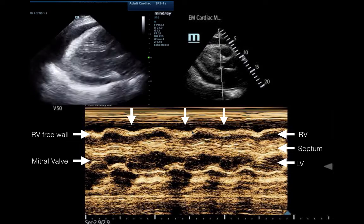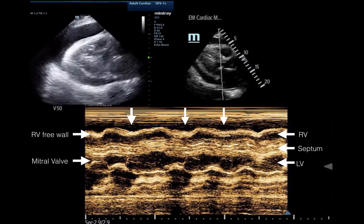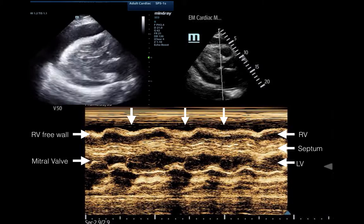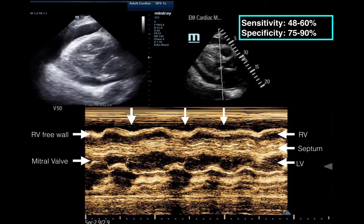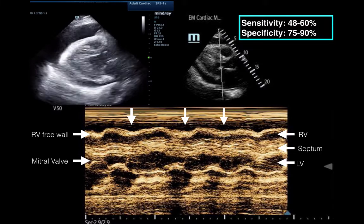I would just say that that's a beautiful picture, but you don't have to have M mode. For the advanced practitioner who's great at ultrasound, this is beautiful when you can get it, but usually the 2D mode is enough. Thanks, Andrew. This finding, while not very sensitive, is pretty specific.